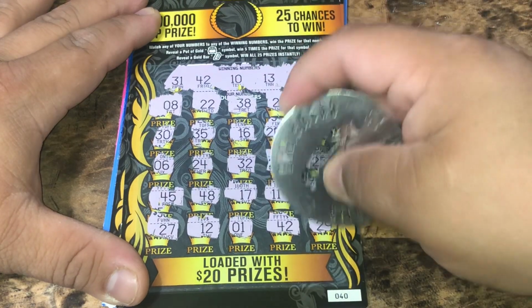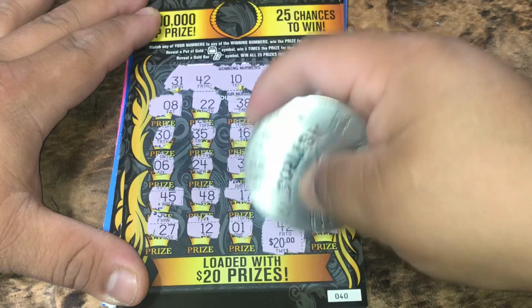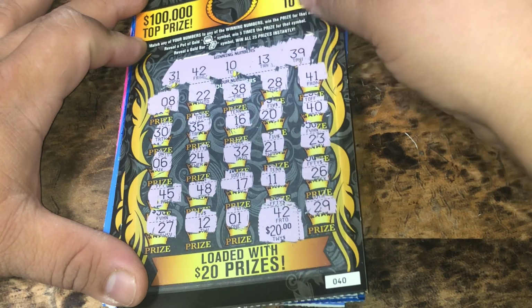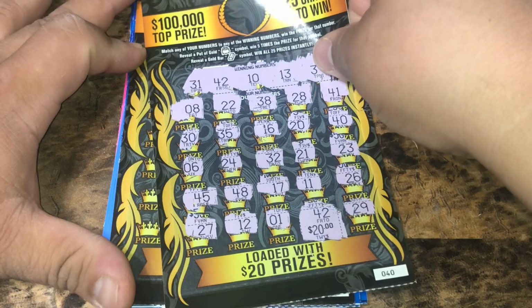We got a match of 42 and a 29. Let's see what's under that 42. Ooh, $20. All right, so this is loaded with $20 winners. So what I hear, and that's what it says there, loaded with $20 prizes. So we got $20. We got half our money back.